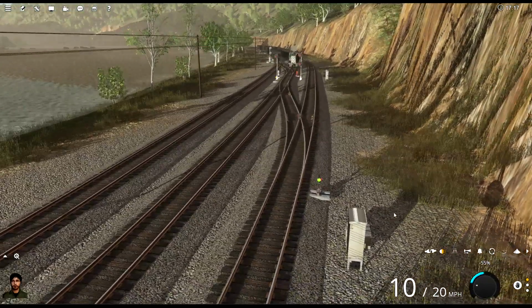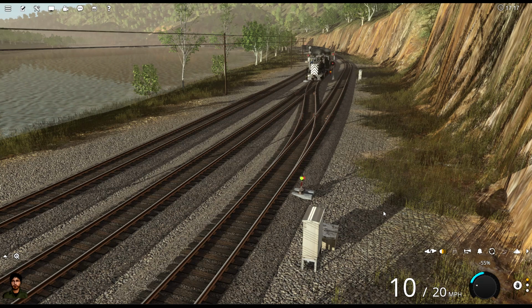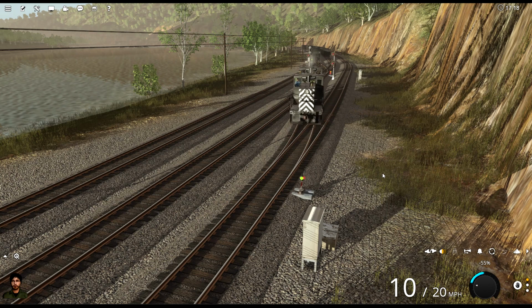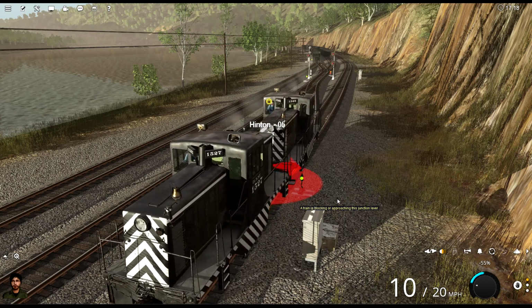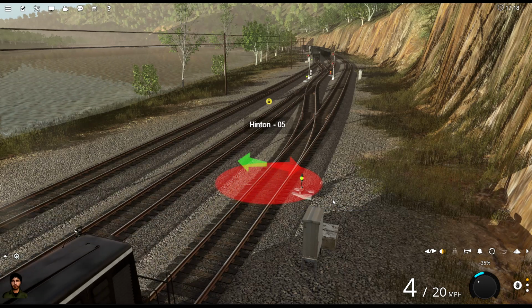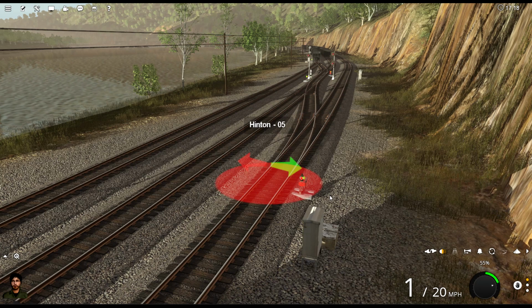We got the heebie-jeebies going on. Get off the cliff there. Get out of the heebie-jeebies. This is a classic railroading move right here. Classic. The old runaround. If you've never done a runaround, you haven't lived. That might be an exaggeration. What was that? All right, yeah. Here it goes again.